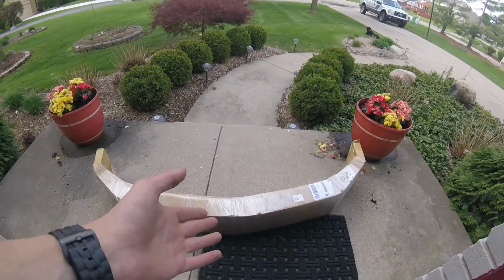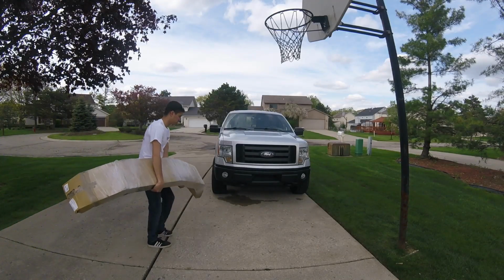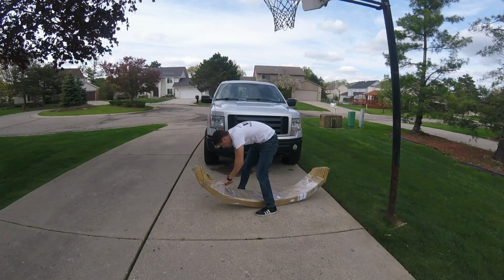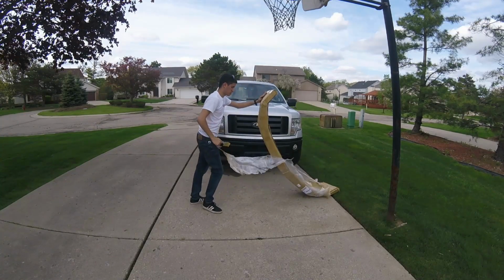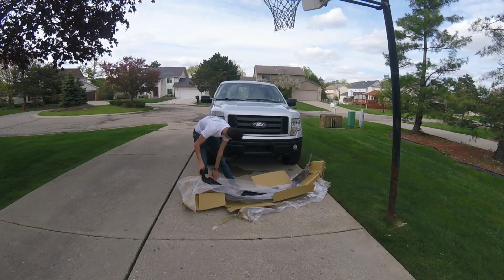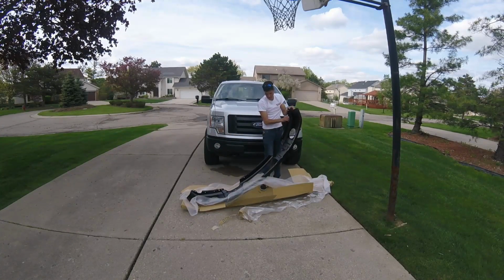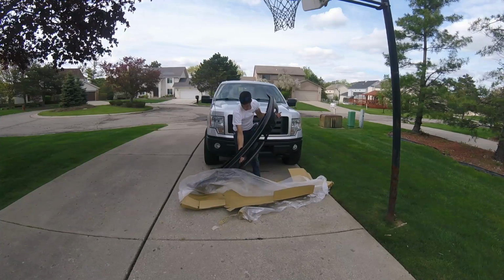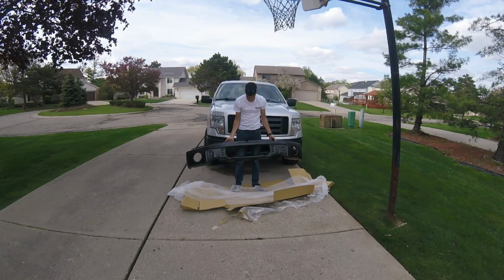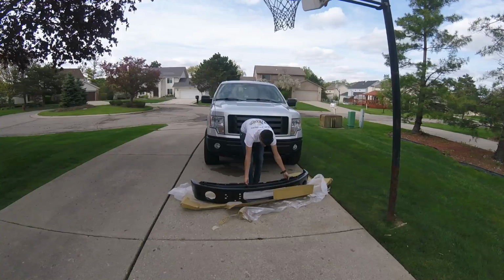You can guess by the title. Well, you know what this is, obviously. Today is finally the day. I got my new front bumper. This looks freaking amazing.